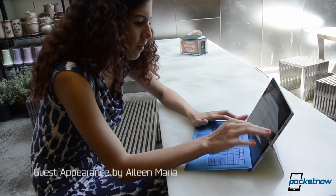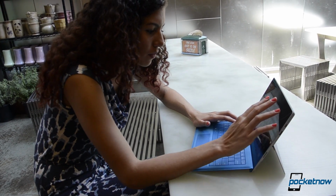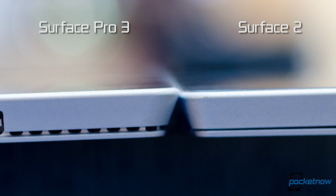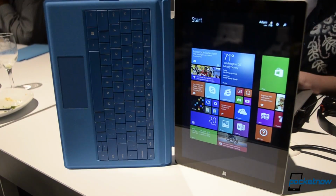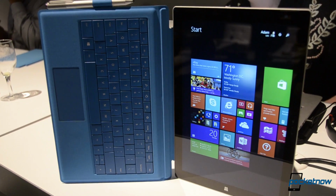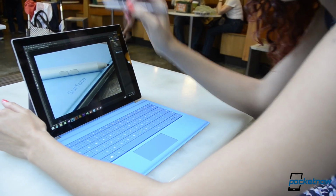The weight and dimensions have changed significantly from previous Surface Pros. At 292mm by 201.3mm by 9.1mm and only 800 grams, the Surface Pro 3 is much thinner than previous generations. It's lighter too. The screen size is bigger at 12 inches, with a gorgeous 2160 by 1440 pixel resolution and a nice paper-like 3:2 aspect ratio.